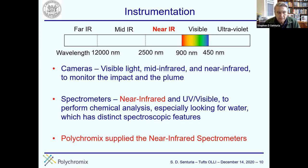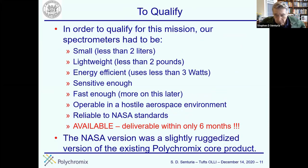That's called spectroscopy. Now, the instrument package included regular cameras, both visible light, mid-infrared and near-infrared, just looking. And then it included spectrometers to do chemical analysis, near-infrared, and then one also working in the visible UV that was looking for the hydroxyl signature. Our company, Polychromics, supplied the near-infrared spectrometers.